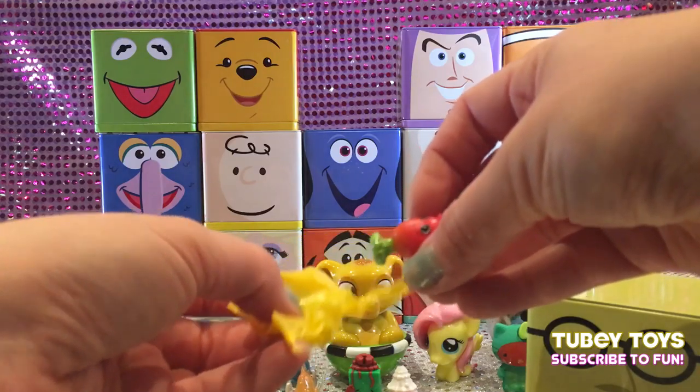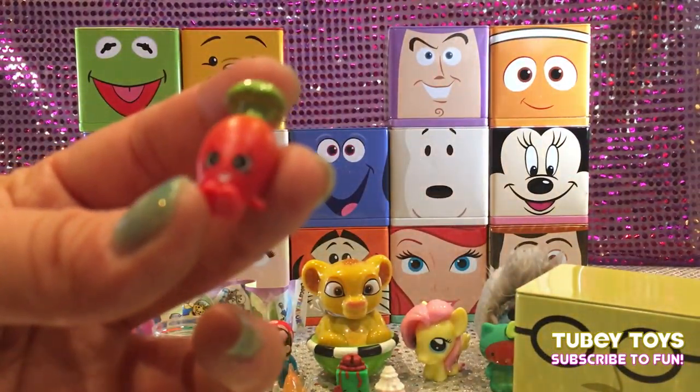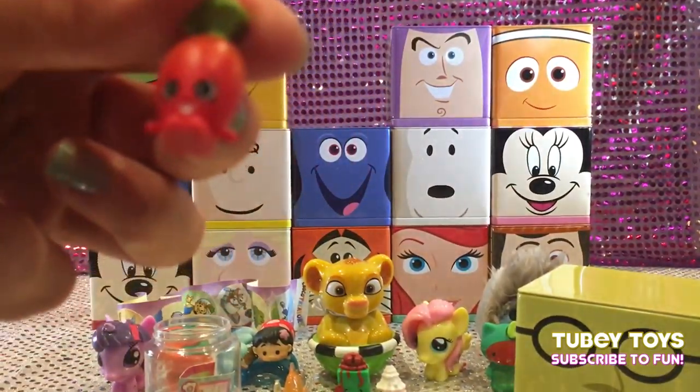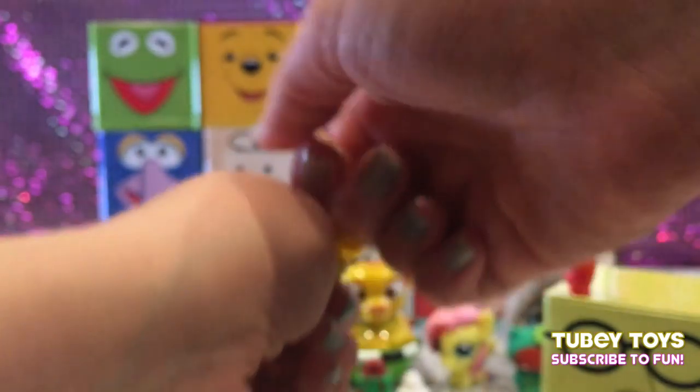Okay. Ooh, and we got the carrots. So cute. I think it's Karen Carrot. I have to look at the checklist. I don't really know all their names yet. She's really super, super cute.